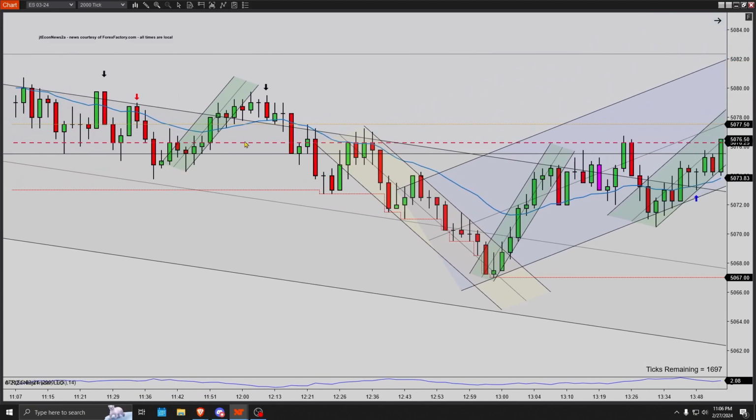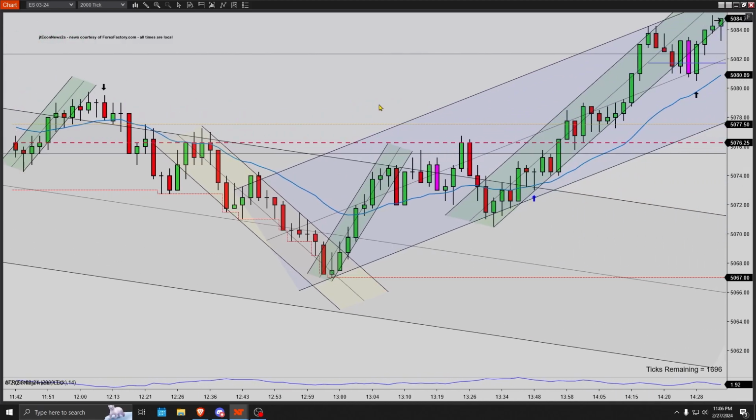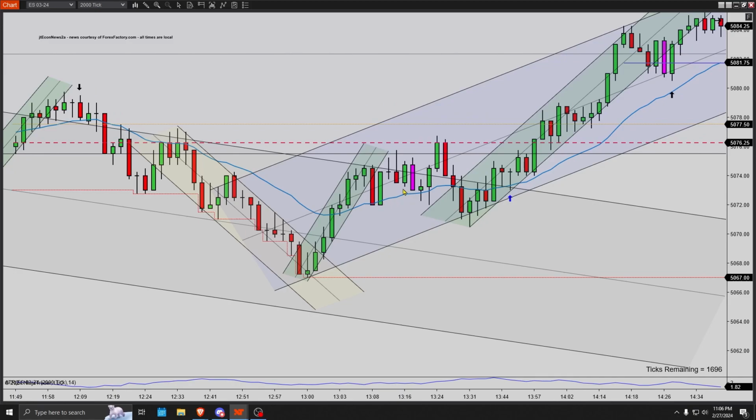The only problem is you're going into support here, depending on how you drew the trading range, and also you're right into the 21 EMA and you don't have too much room. You are expecting a move somewhere back down this range, so I would say a limit order would be valid. You just have to be a little careful with that one.